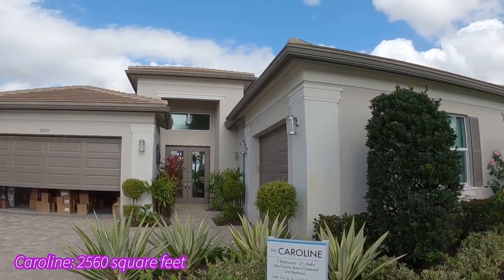All right, so top five in Riverland. One of them is the Caroline. Beautiful curb appeal. Two bedrooms, 2.5 baths, plus a den. It has a game room, or an optional third bedroom. 2,580 under air, so this is gonna be a huge house. Let's take a look. It's gorgeous.